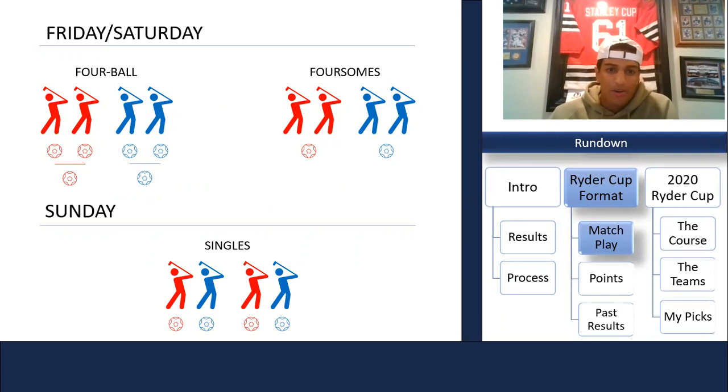In golf, you're supposed to be quiet. Everyone's really drunk on the first tee, getting it going. The USA chants are going to be flying. It's going to be awesome. So on Friday and Saturday, there are each of these events, a four-ball and a foursomes. And golf has these stupid names for things, so it's kind of hard to understand.